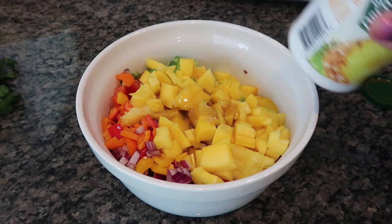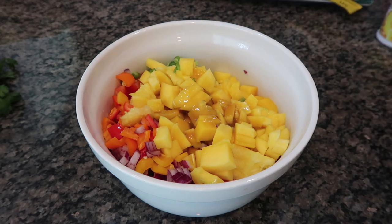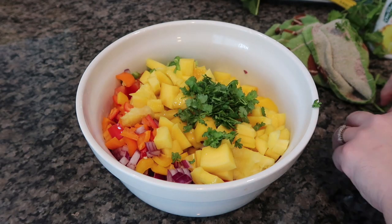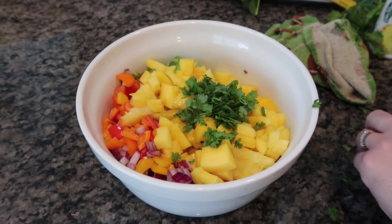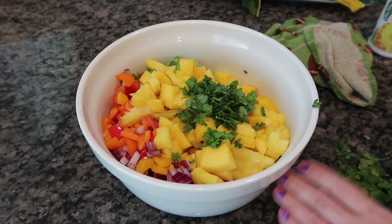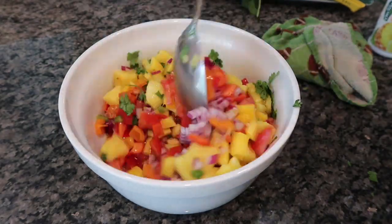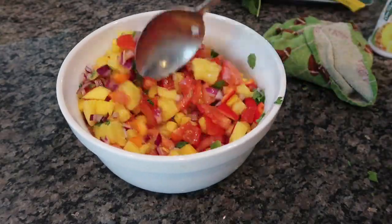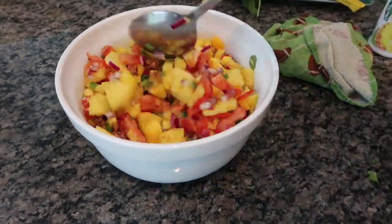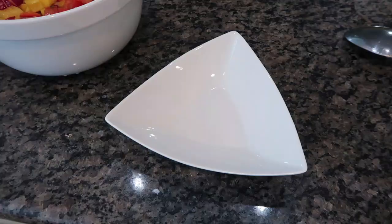I put in about a half a cup of that concentrated pineapple juice, but if you're using regular pineapple juice, a cup would work. And then I put in a nice rough handful of that cilantro. And then we're just going to go ahead and mix that all together. And very similar to that watermelon cucumber salad again, the longer that it sits and it marinates and it soaks and it grabs all of that, the better that it gets.